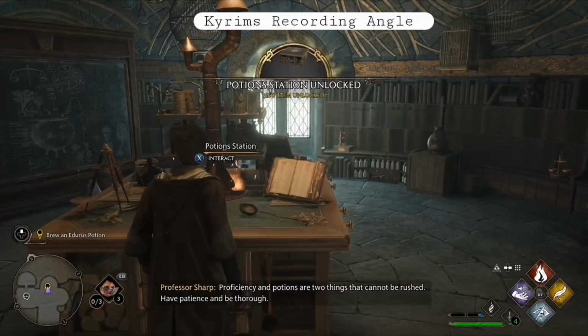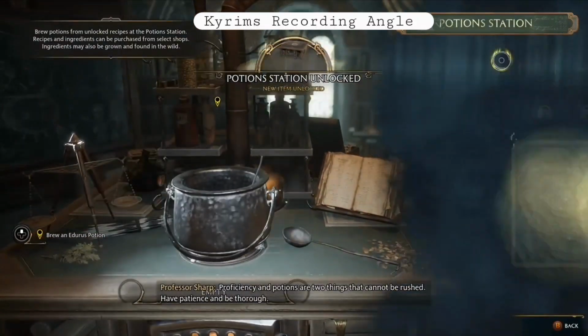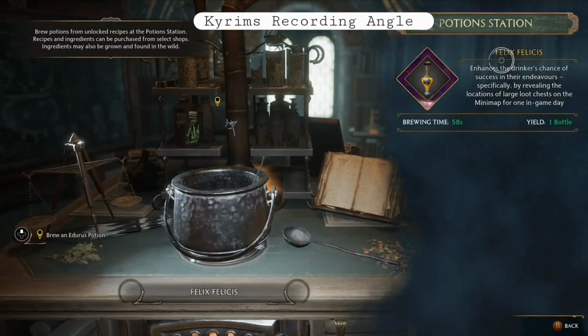Proficiency in potions are two things that cannot be rushed. Have patience and be thorough.